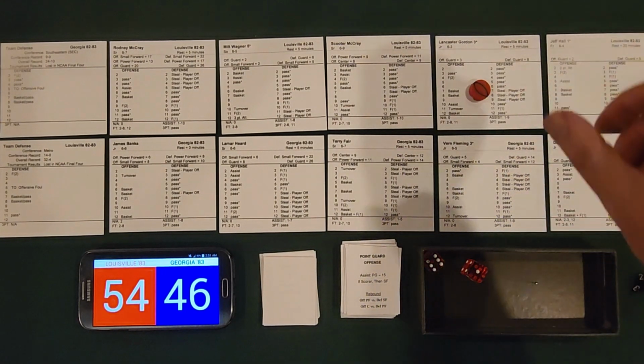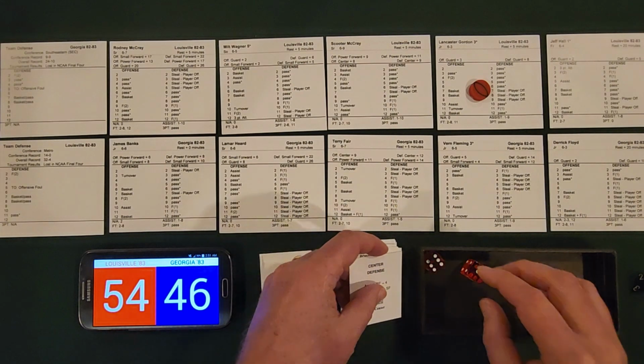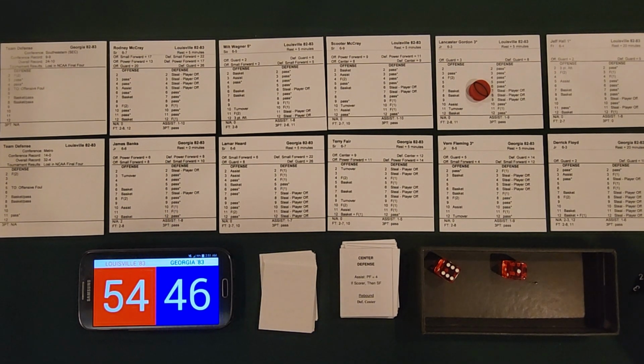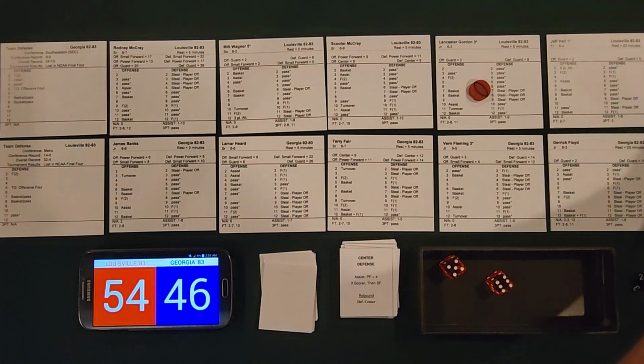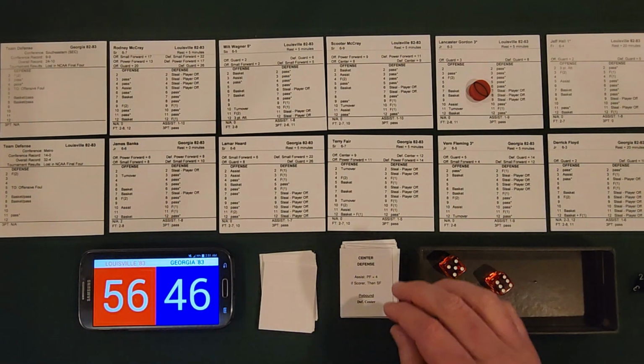Point guard. Lancaster Gordon. Defender is Fleming. That's a foul on Fleming. And that is his 4th. And that is the 3-7. So Gordon's going to get a 1-and-1 situation. And he makes the 1st. Earns the 2nd. 11 makes them both. Lancaster Gordon. Played a little bit with the Clippers. Back to double digits on the lead.